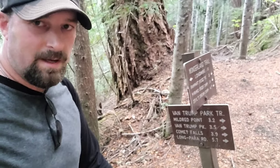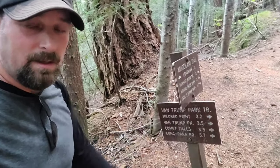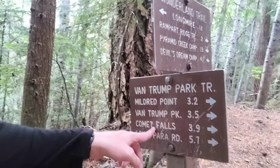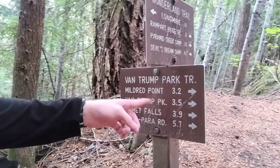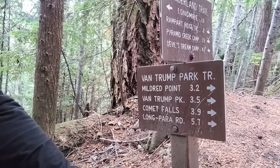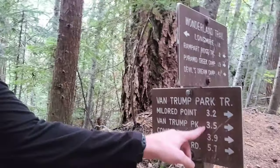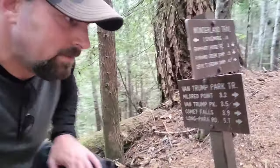So it was a pretty good climb up to this point. This is where the trail splits. I was gonna go up this way. I've already been to Comet Falls, so it'd be pointless for me to hike all the way out there. There's some peaks and points that you can hike up to, I guess is the draw of that one, but that'd be another 7 miles round trip just to get to that peak. So I'm gonna go this way though.